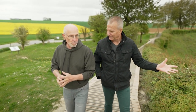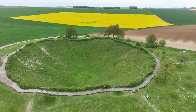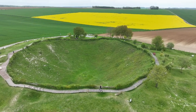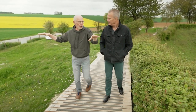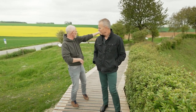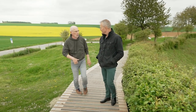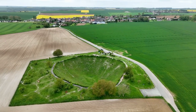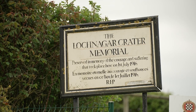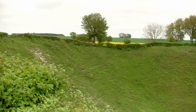The idea being that when it blew, you'd get a massive shockwave which would destroy the nearby German trenches, and also you'd get a bank of earth thrown up right around the crater that would act as a barrier so that German defenders further over wouldn't be able to see British troop movements on that flank moving across towards their line. Right. Somme comes from a Celtic word meaning tranquility, but in 1916 it was anything but.